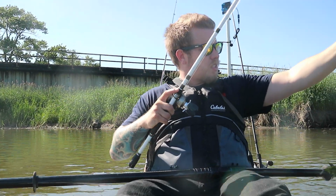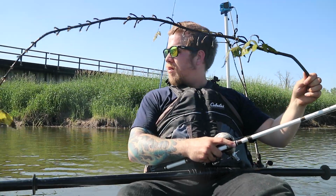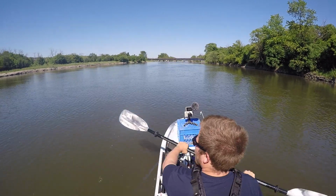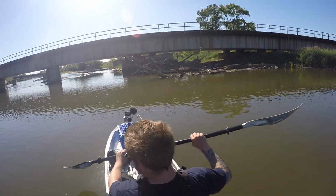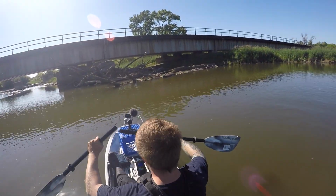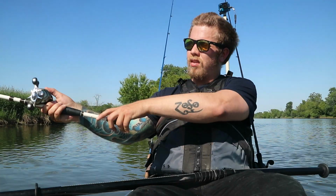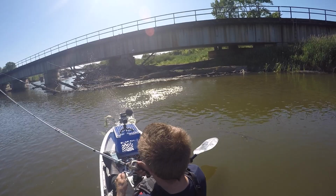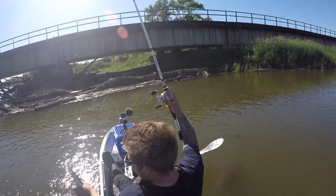Alright, guys, third catch of the day here. Your standard, I don't think he's a record size fish, but go ahead and get him back. There you go. Crazy. It's a little newer, a little northern. He came up and nailed it.